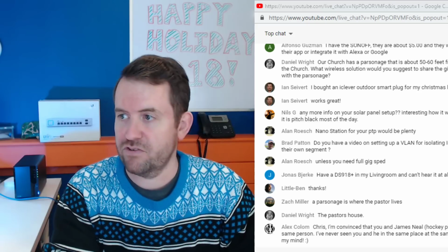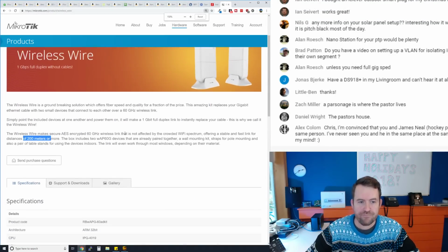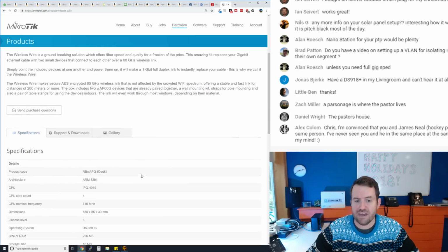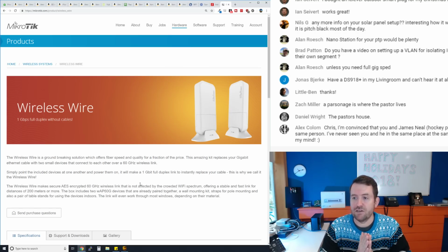Oh, here, let me put this on the screen. There we go. Wireless wire, MikroTik wireless wire. And I think a pair of these is like $179 or so. So it's really pretty cost effective and it comes out of the box set up. All you got to do is just plug it in and set the IP address to the same IP address of your network. And then that's it. You're basically good to go.